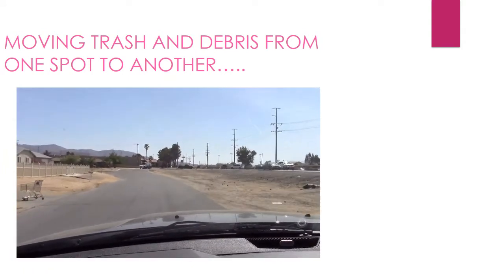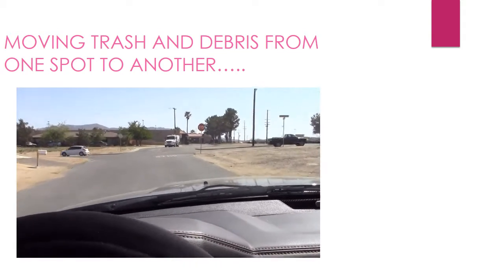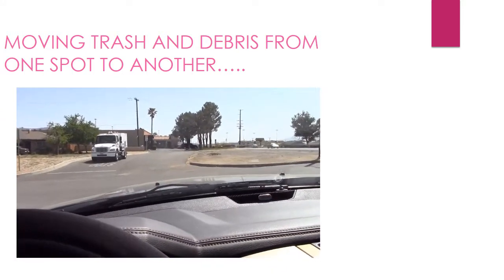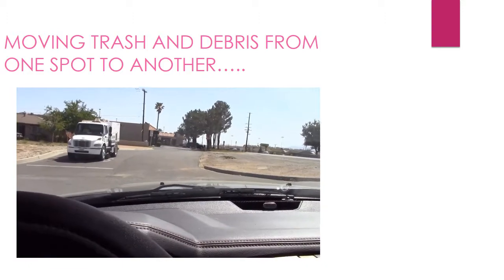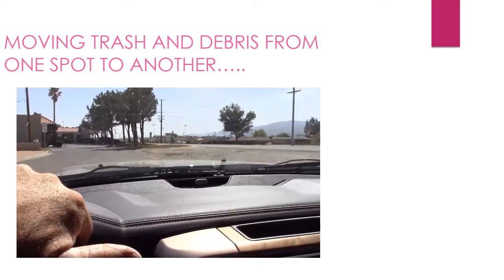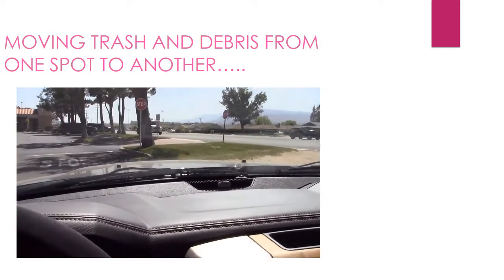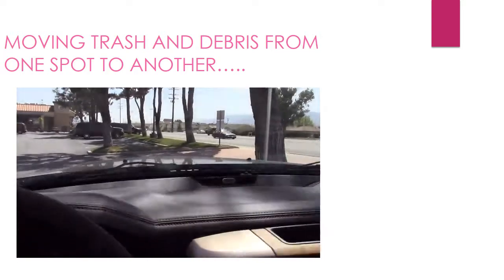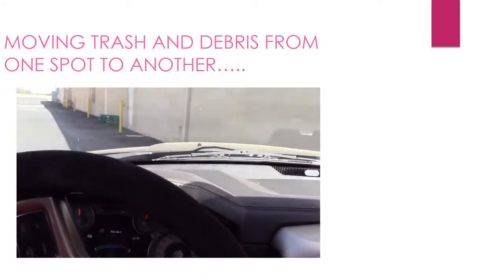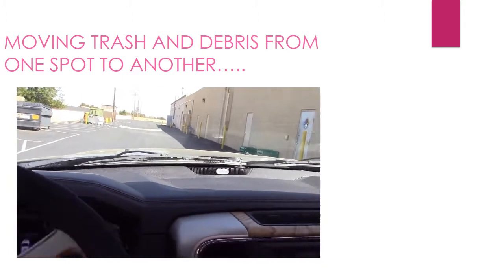So there we have the city of Apple Valley. There's the city of Apple Valley street sweeper. He just pulled over to the side of the road. So we're going to go see what he dropped off. Just bear with me as I turn around here.